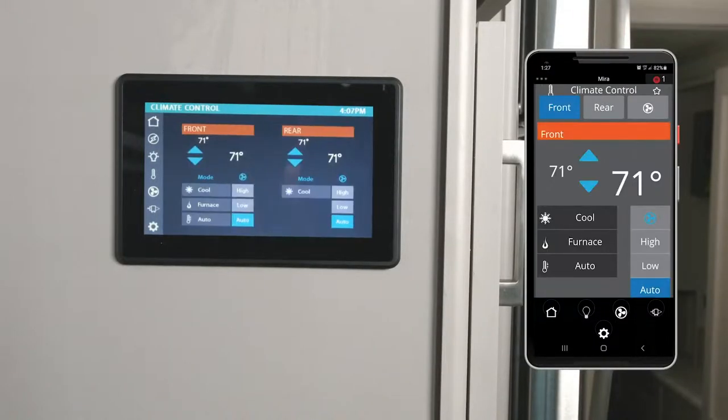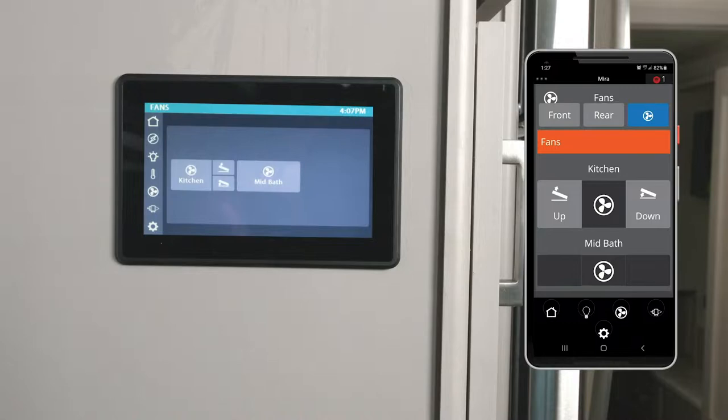Next button down is your climate, front and rear ACs. We talked about that, but set your temperature from here. Remember, when you're setting your temperature, never set your air conditioner more than 10 to 15 degrees below that ambient temperature. Turn on your furnace from here. Remember, your propane needs to be on to run your furnace. We'll show you where that is when we head outside. Vent fans, kitchen fan, bath fan.